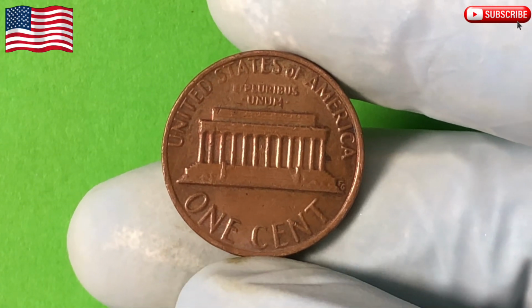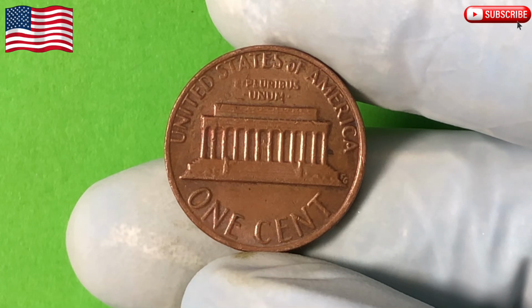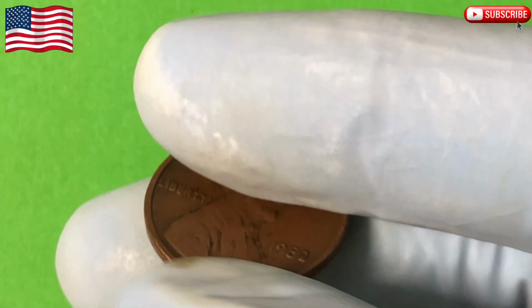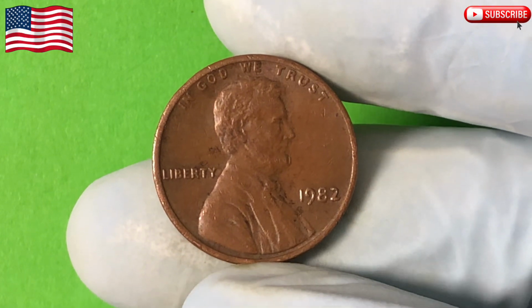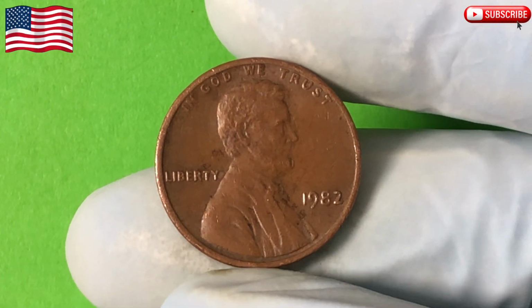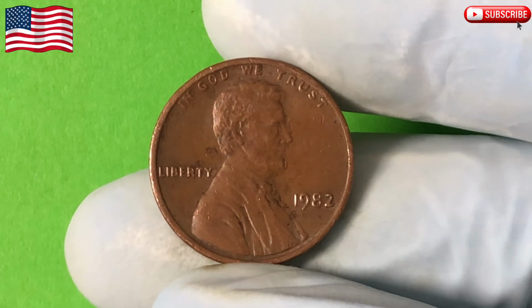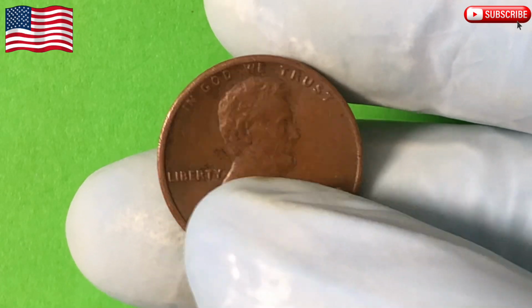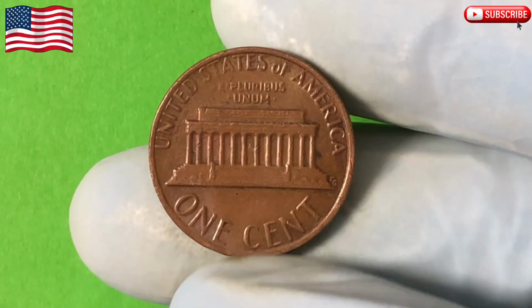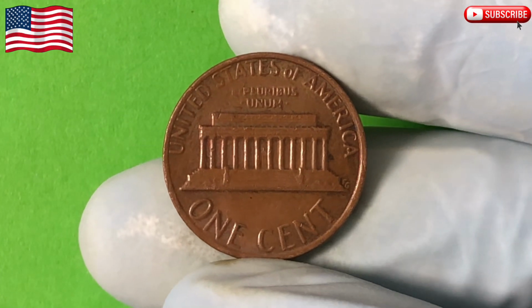Now, it's time for the moment you've all been waiting for. How much can your 1982 1-cent coin actually be worth? While most 1982 pennies are still worth just their face value of 1 cent, there are certain coins in unblemished condition, especially the copper variety, that could be worth a lot more. For example, 1982 S-proof pennies or those with minting errors like double die or off-center strikes can bring in serious cash. And now, for the grand reveal.